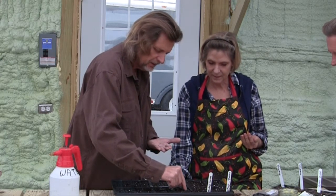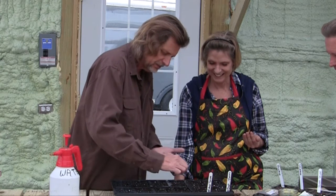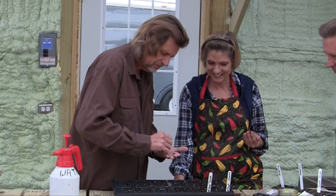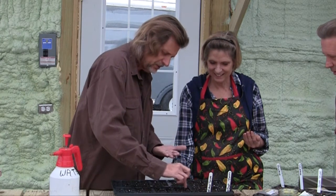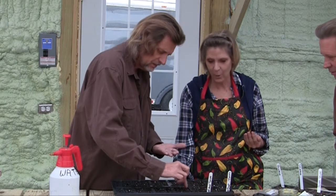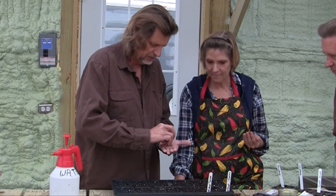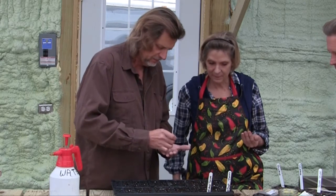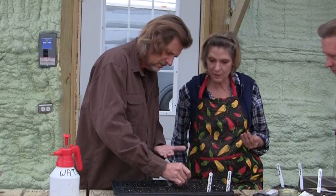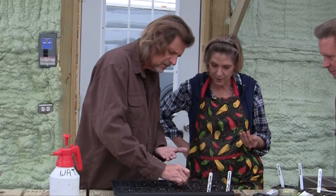You got to have total concentration. You got to remember which one you just did. Once you get the seeds wet, you don't want to put them back in the box, right? No. Because then they'll be looking for the sun, and there's no sun in the bag. That's right, and they'll still screw up because they'll try and do their thing.